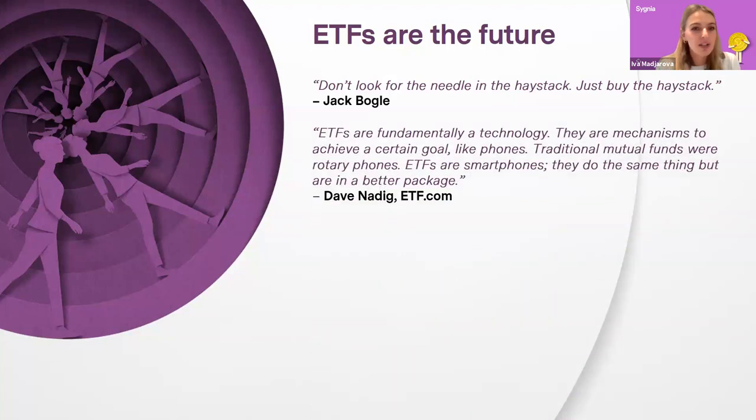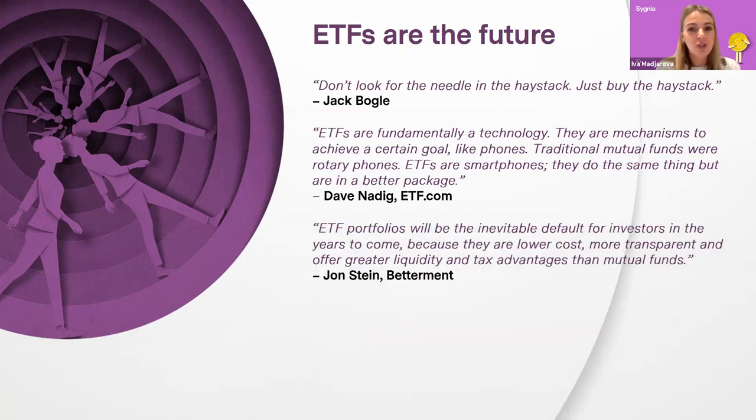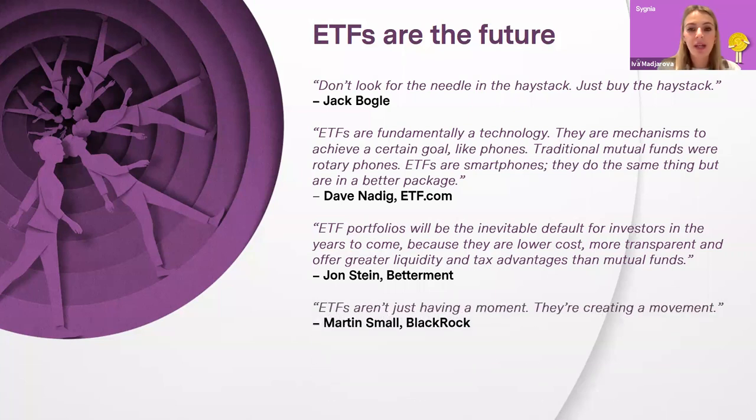And as we're speaking about technologies and innovation, ETFs are fundamentally a technology. They're mechanisms to achieve a certain goal. And I like what Dave said from ETF.com. He said traditional mutual funds were the rotary phones and ETFs are smartphones. They do the same thing, but they do it in a much better package. And John Stein believes that ETFs will be the investable default for investors in the years to come. This makes sense. They're transparent, they're low cost, they're liquid. And as we see, the growth in AUM continues globally in ETFs. So we know ETFs are not just having a moment, but they're creating a movement. And that was Martin Small from BlackRock, which is the biggest passive management firm in the world.